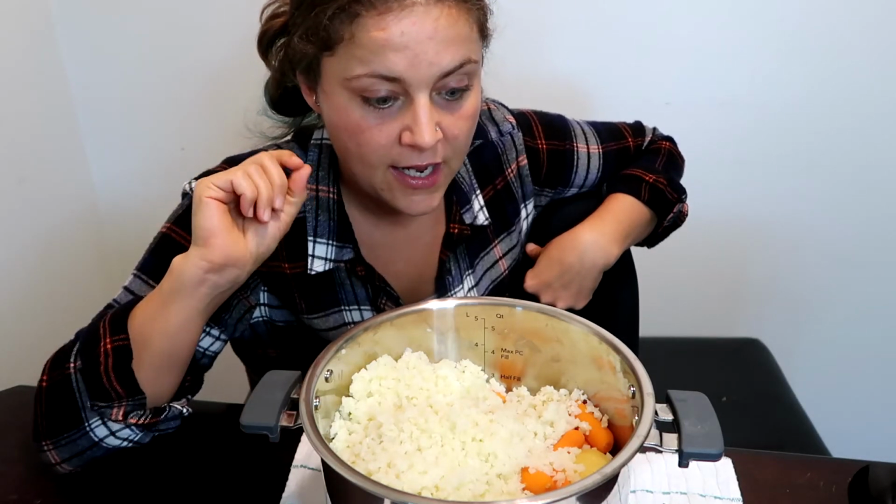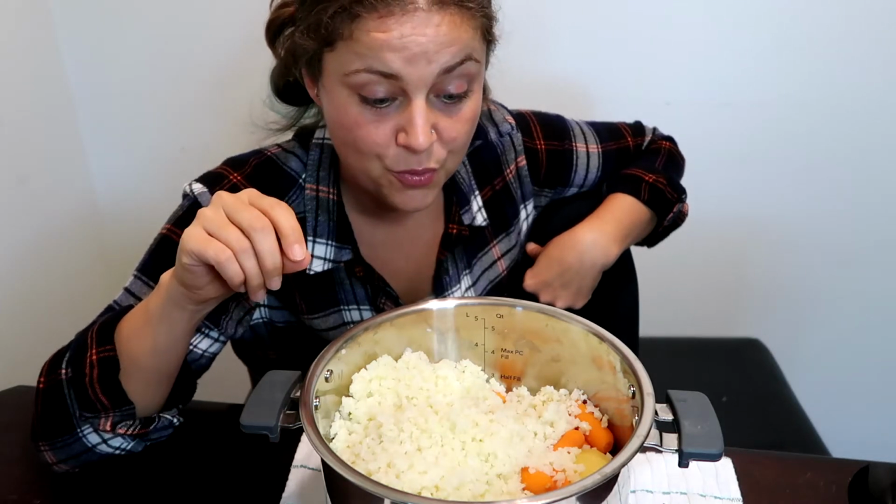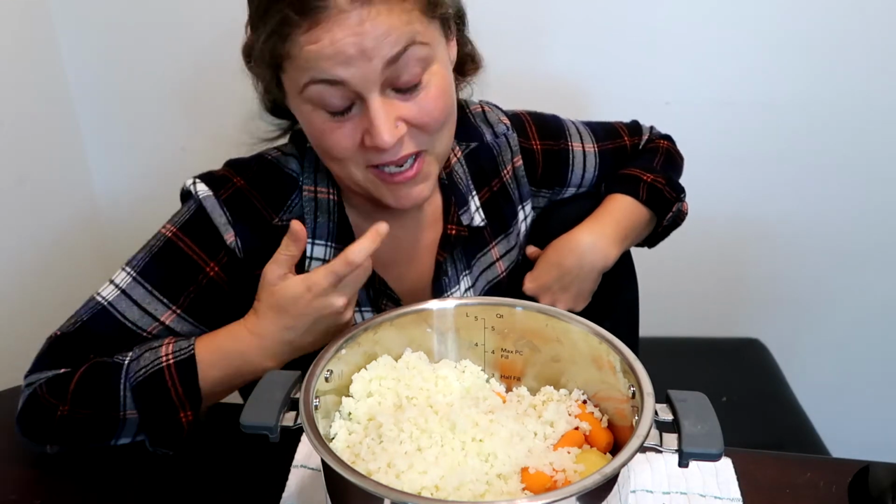get my cheesy hash brown casserole in the oven, and then I will work on putting together my stuffed squashes and my soup. And the only thing I have left to do is get my mushrooms marinating. So this meal prep's going a lot quicker than I expected it to.